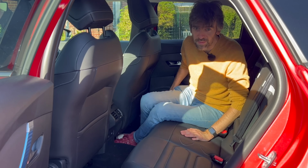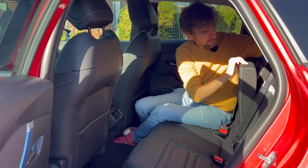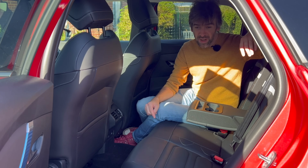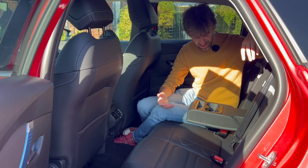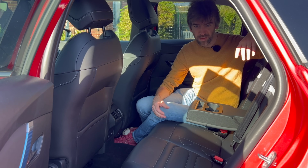And this is kind of cool. We can pull this down, and you've got a little tray here to stick your drinks, or well, it looks like someone stuck something because it's all greasy. It's a bit disgusting actually, but anyway, you can put drinks in there, and I don't know, what's that for, a phone? But would I be happy in here for a long journey? Yes, I think I would.